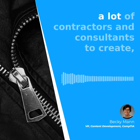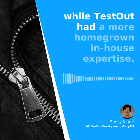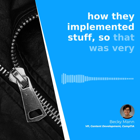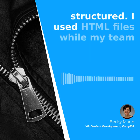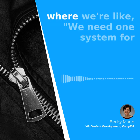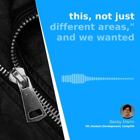My team used a lot of contractors and consultants to create, while Test Out had a more homegrown in-house expertise. They were a little bit more technical in how they implemented stuff, so that was very structured. I used HTML files while my team was using a CMS. And so we needed to figure out how to work together, and that's where we're like, we need one system for this, not just different areas.